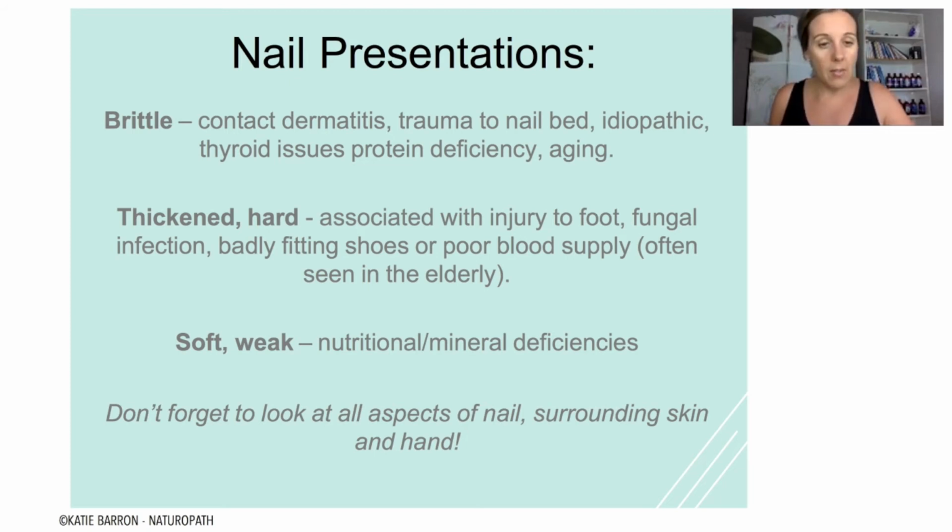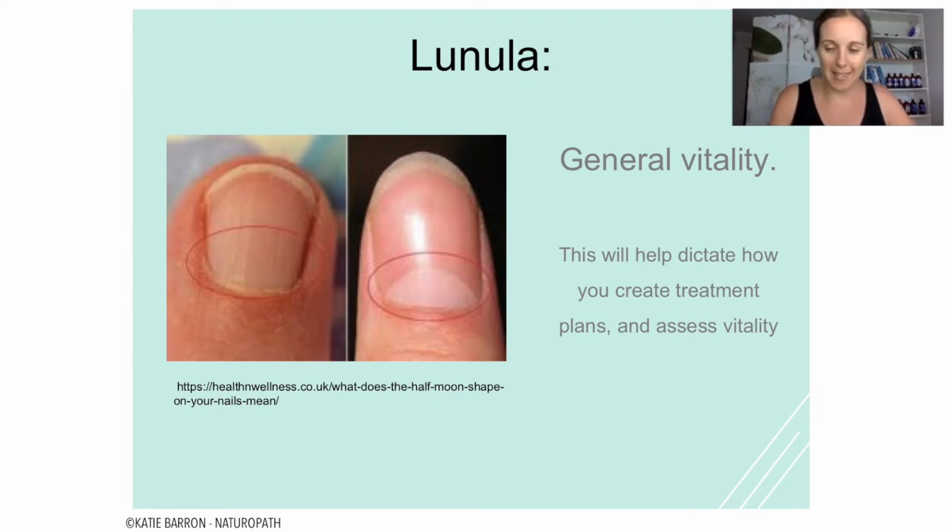Okay, so one of the things that I like, and it's a very holistic sign, so don't go putting it in your referral letter, because the GP will have no idea what you're talking about. But the lunula is our little moon. So I want everyone to have a little look at their moons and see if they have them, where they are, and how many of them you have. I only have them on my thumbs, and some people have them on all of their hands. Also, is it quite bright white in comparison to the pinking of the nail bed?